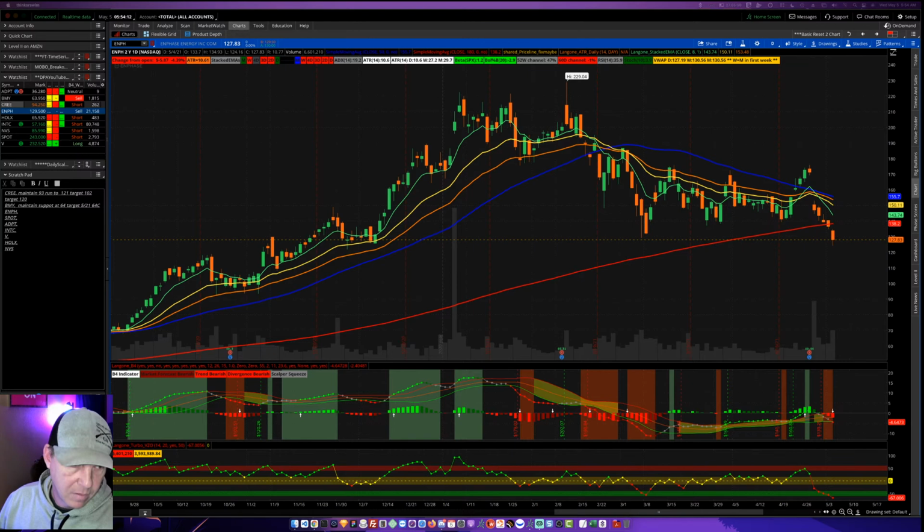Sorry, I'm just grabbing a level here. All right. So what do we stop at? We're currently in a demand zone. The demand zone runs from 121 to 127, so it's a $5 demand zone. I'm going to throw this rectangle up. That's going to be our support level. If we break that, I'm going to be out of any trades.